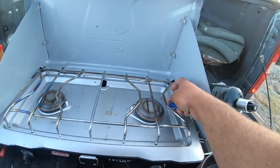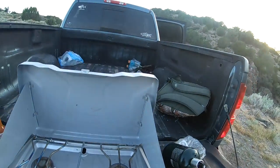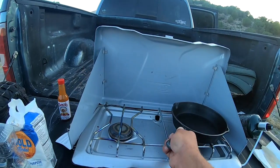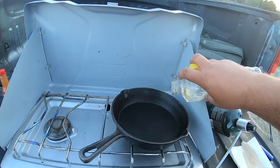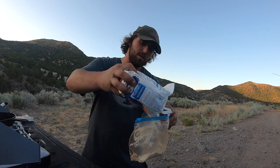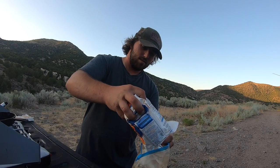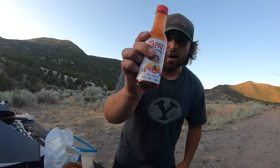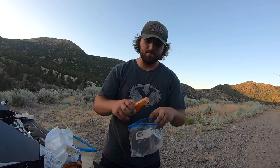I'm glad I had this stove with the wind guard because it is still kind of breezy out here. I think it would have calmed down by now, but nope. Pour some oil in. Just use up the rest of it. Take some flour, pour it in the Ziploc bag. There we go. We'll take our hot sauce and pour it in this bag.